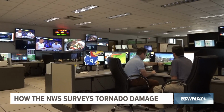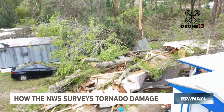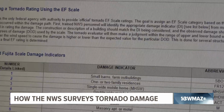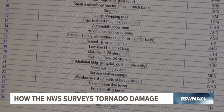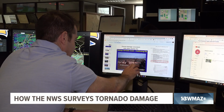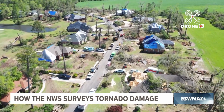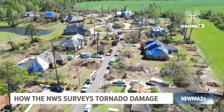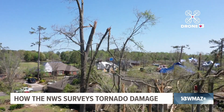In order to assign a tornado its rating, the National Weather Service visits the site of the damage and records a damage assessment survey. They use a wide variety of damage indicators to ultimately rate a tornado. But what all exactly are they looking at? Let's take an example from right here in central Georgia, the 2022 Statham's Landing tornado in Bon Air. We just went to where the hardest hit homes were first, and then we worked our way sort of outward.